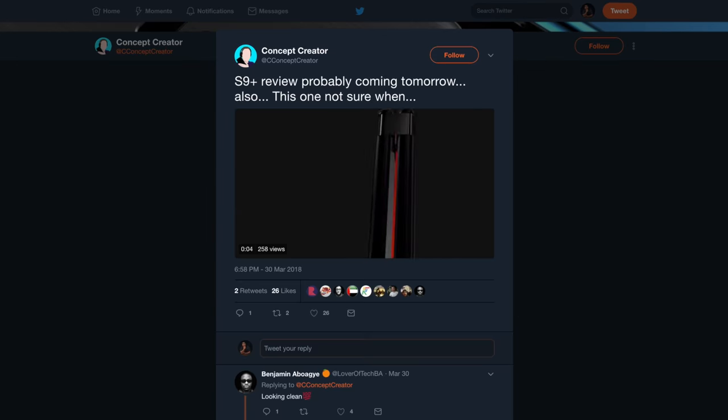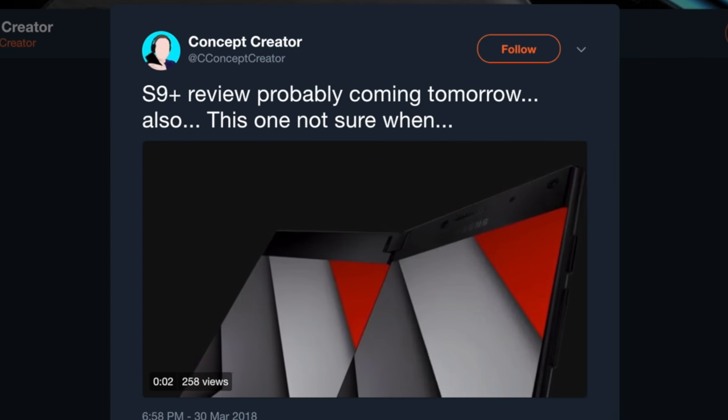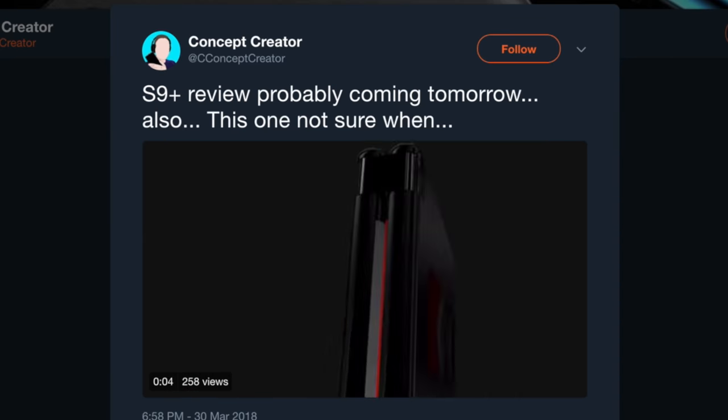So I thought it'd be kind of fun to see what my dream phone would look like. Not only what the specs would be, what the software would be, but also physically what this phone would look like. So I had a chance to team up with, I think, one of the best graphic designers in the industry. He does a lot of renders for our site. We'll link to him right here, C Concept Creators from Twitter. Definitely check him out, it's some amazing work to actually bring my dream phone to life.